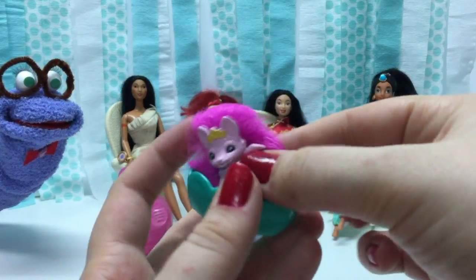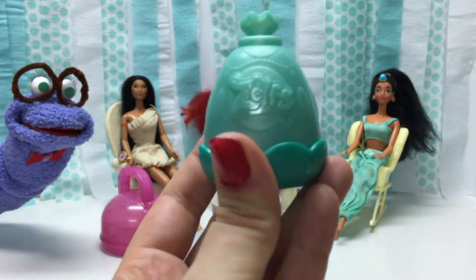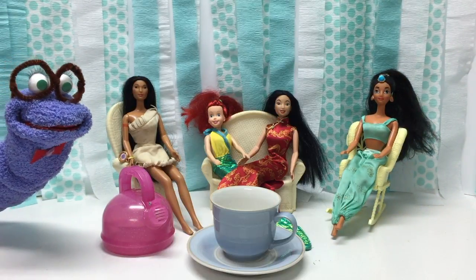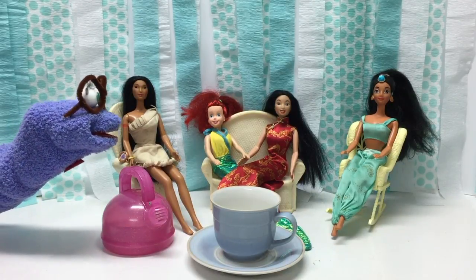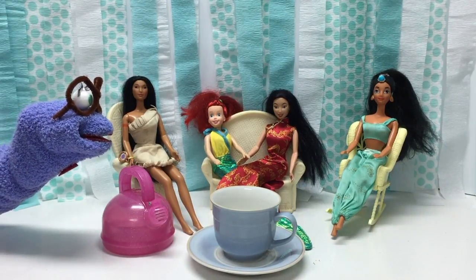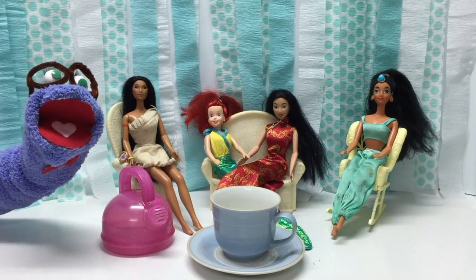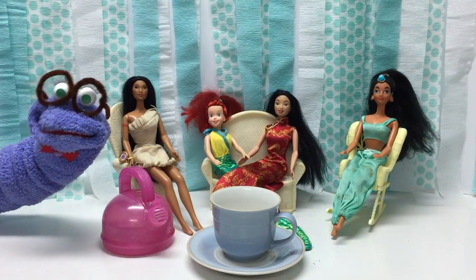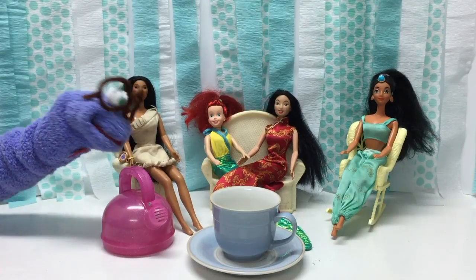All right, let's put this Zelf back in her little house. Bye-bye, Zelf. Okay, I think there's only one more person who hasn't had a cup of tea yet, and that would be Mulan. Oh, I would just love a cup of tea. Thank you so much. I really hope it's magic tea. Here we go. Okay, Mr. Squiggles, would you do the honors and pour Mulan a cup of magic tea? I sure would.